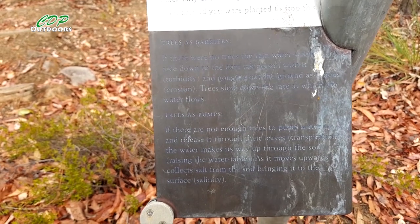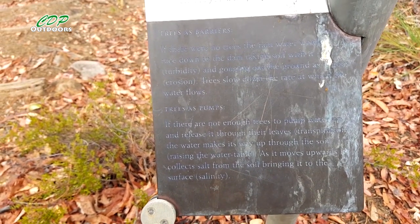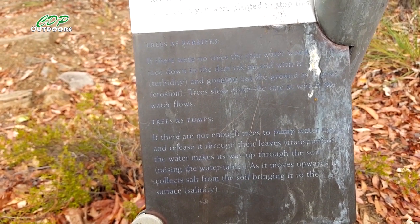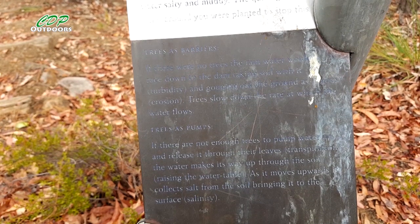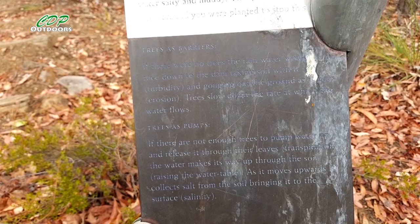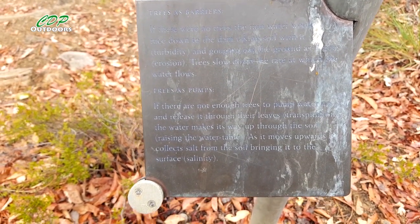Trees as barriers. If there were no trees, the rainwater would race down to the dam, taking soil with it, turbidity, and gorging out the ground as it goes, erosion. Trees slow down the rate at which the water flows.